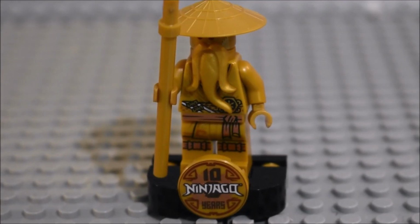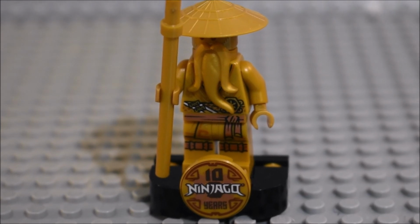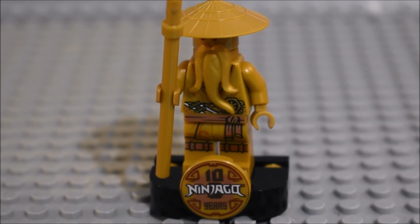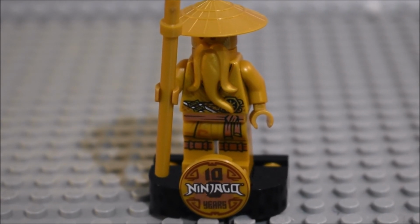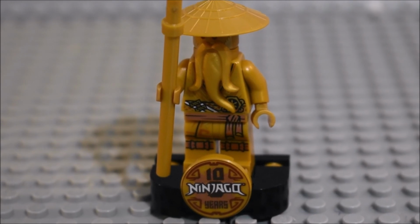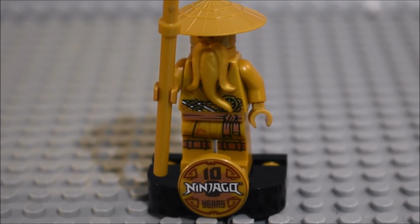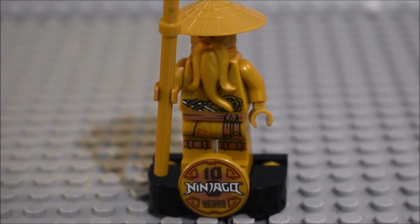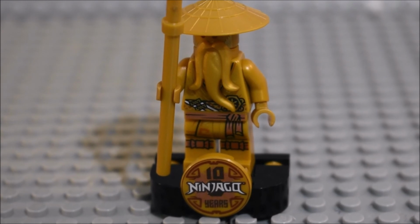Do this in two parts. There's going to be the non-ninja section, which will have Ronin and the mechanic and Clutch Powers and Misako and some of the regular citizens. And then there's going to be the ninja section where Jay, Cole, Nia, Lloyd, Zane, and Kai will be shown off. And then we're going to go on to the ratings.